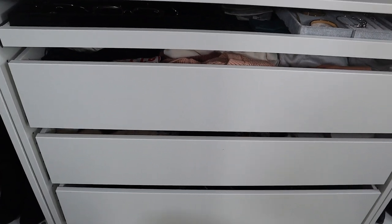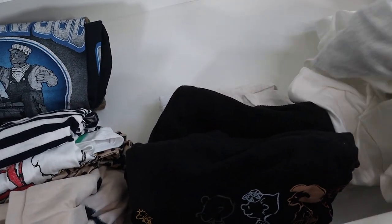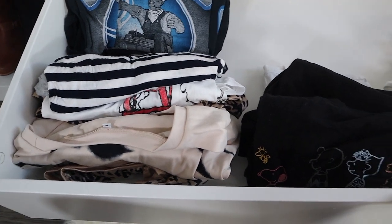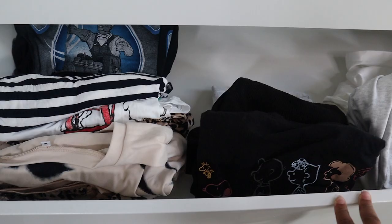It's perfect. Moving into the second drawer, it's not even full at all. These are some new things I just kind of threw in there that I just got. And then I have just t-shirts, sweaters. I don't know. This drawer is really random. It was just like leftover stuff.